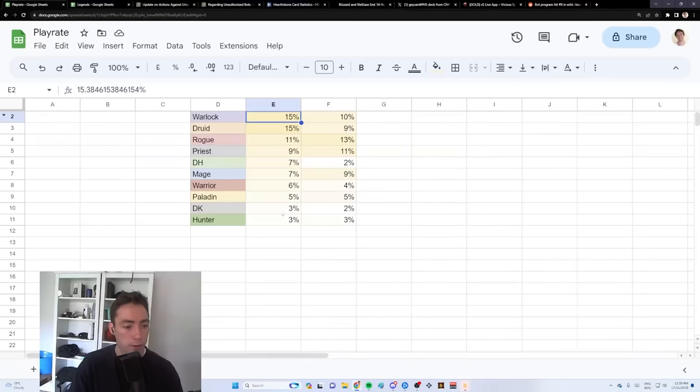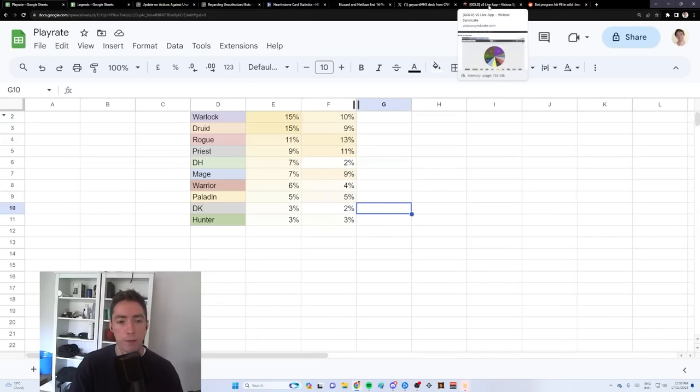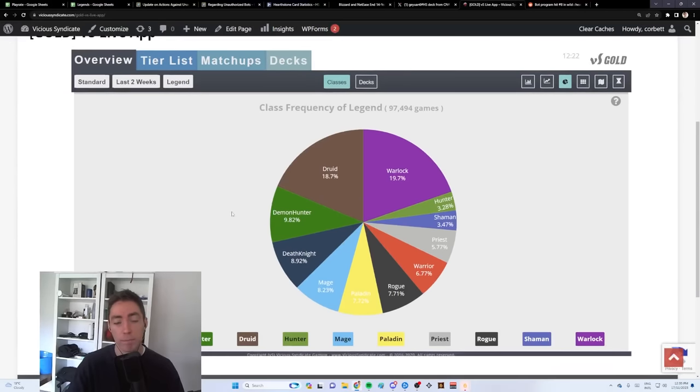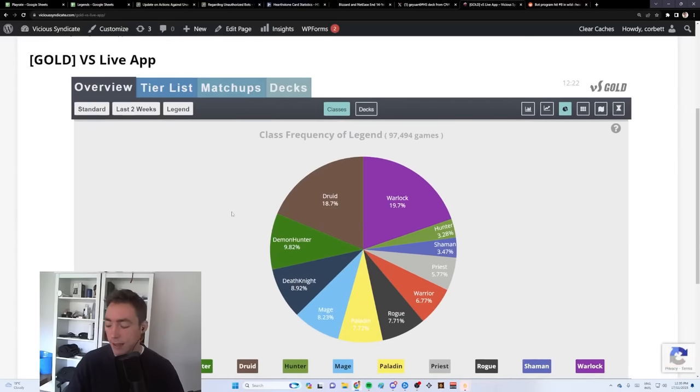The numbers on the left are the HS Replay populations, and the numbers on the right are the Vicious Syndicate populations. The difference is that HS Replay uses the tracker side: I use a deck tracker, it gets contributed. What Vicious Syndicate does is look at what the opponent is playing. The idea is that Vicious Syndicate is trying to get an idea of the general population. If I queue up a game on ladder, what does a random opponent look like? What are the odds that a random opponent is a Warlock? And the idea there is obviously to remove bias.